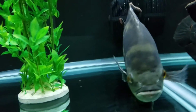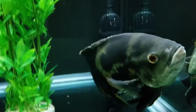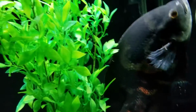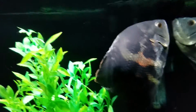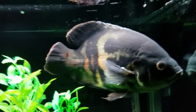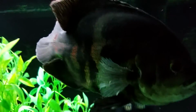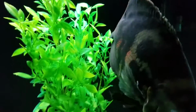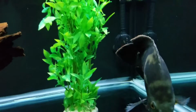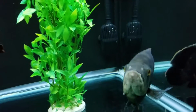This guy was beating himself up trying to get away from Zeus. He was hitting the top of the tank, like trying to jump out. It was getting pretty scary at some points. And that was in a 125, which I thought would be plenty of room for them. But it's really not. The length is fine, 6 feet is fine. But the width and the height isn't enough.